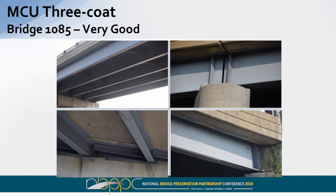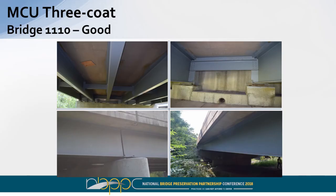So this is Bridge 1085, which we rated very good. This is a three-coat moisture-cured urethane system. And Bridge 1110, as you can see, also in good condition, also a three-coat moisture-cured urethane system.